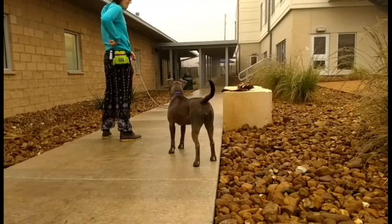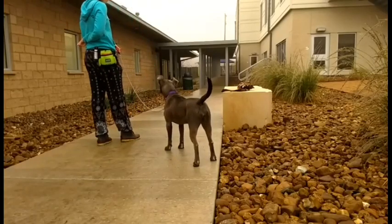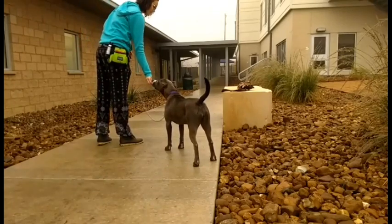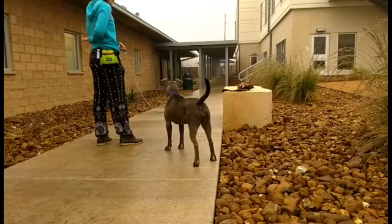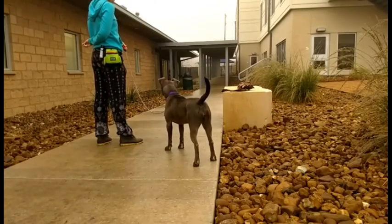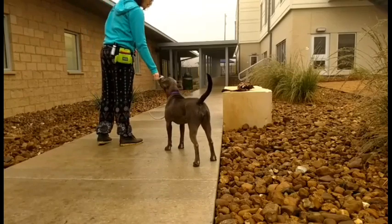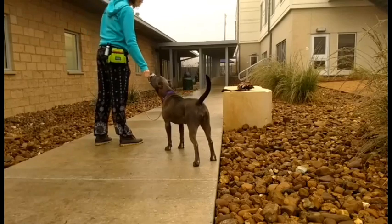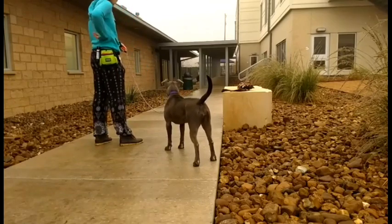So up ahead are some kids playing that Peach had barked at just before we turned on the camera. So here I am clicking every time she looks their way and going ahead and giving her a treat as well as lots and lots of praise. You can see her start to relax just a little bit here. She starts looking around at other things and is less hyper-focused on the kids.